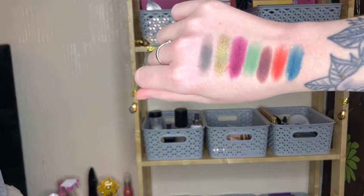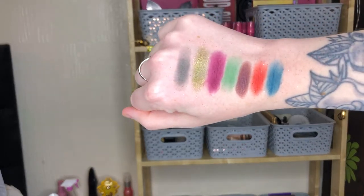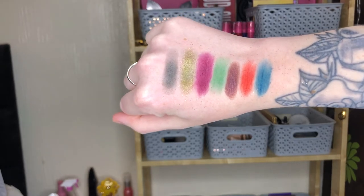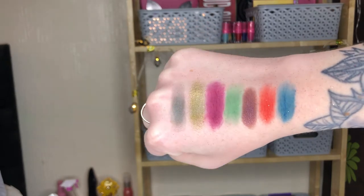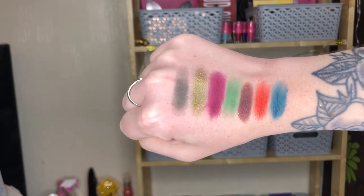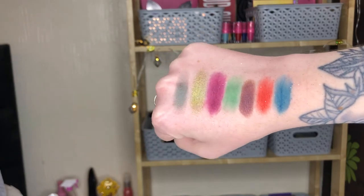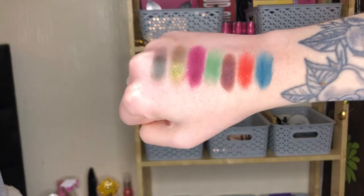And then the bottom line, we have Missed Call, No Exit, Wifey, Trendsetter, Dessert, Miss Tropicana, and Backstage. So there they are. I really love Miss Tropicana, the really bright orange shade, and Backstage, which is the blue. And Wifey's lovely as well. They're all just so nice. I can't wait to use them.